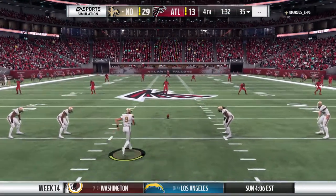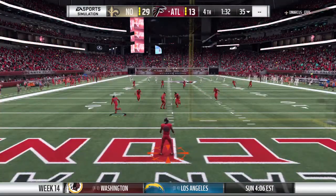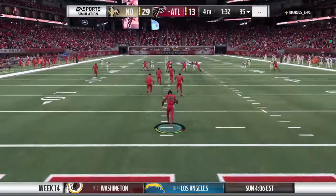So they throw the pick-six. They'll get another shot at it now as this one's in the air. That'll be taken in the end zone.